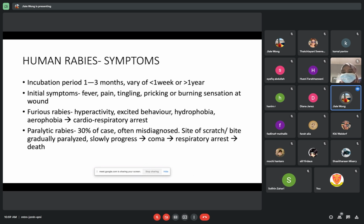Initially, patients present with fever, pain, tingling, pricking, or burning sensations at the bite site. There are 2 types of rabies. The first is the furious type. Patients present with abnormal excited behavior, hyperactivity, fear of water, fear of flying air, then slowly proceed to cardiorespiratory arrest. The other type is the paralytic type, which is often misdiagnosed. Patients will slowly feel paralyzed at the site of the bite, and the paralysis will slowly progress. Slowly patients go into coma, then respiratory arrest, and then death.